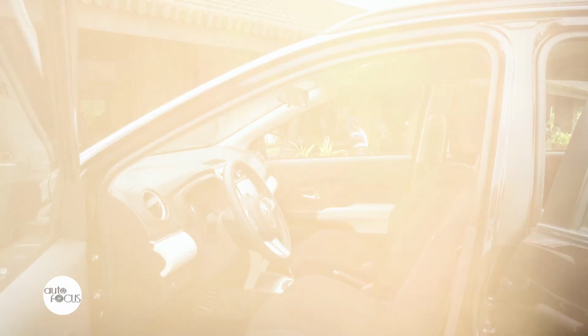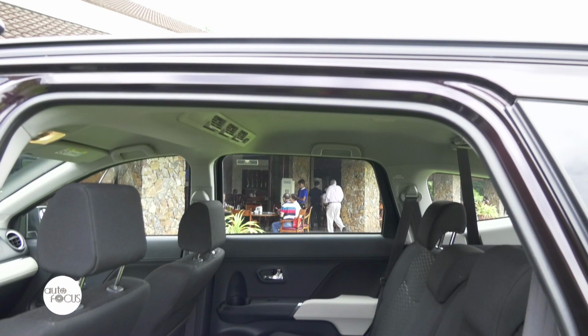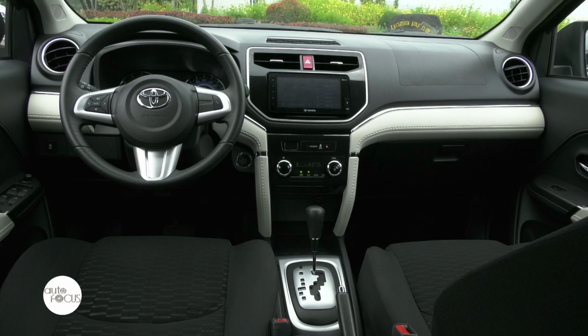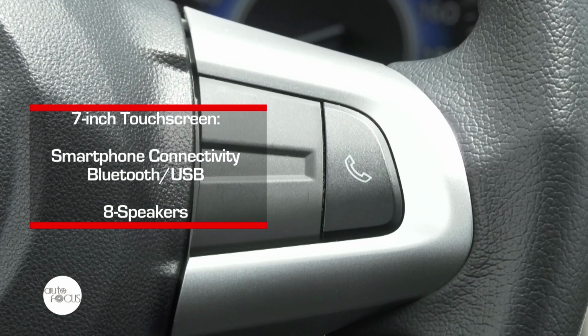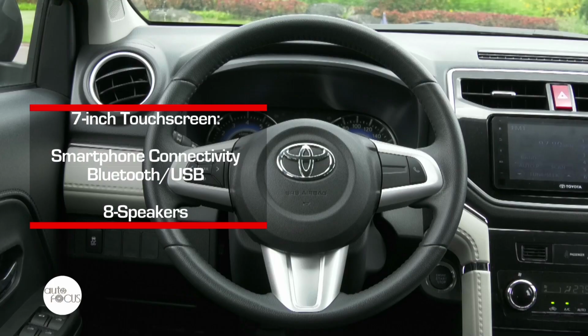Meanwhile, inside the Rush, the most prominent color is black, which comes with silver accents and some cream-colored trims. Since the Rush is also a 7-seater, there's enough space for the passengers to be comfortable while traveling. The infotainment system comes with a 7-inch touchscreen that can connect to any smartphone via Bluetooth or a USB port. The audio control in the Rush, which is optimized by 8 speakers, is attached to the steering wheel so the driver could easily operate it with just one tap. This is probably the Rush's edge over the BR-V.